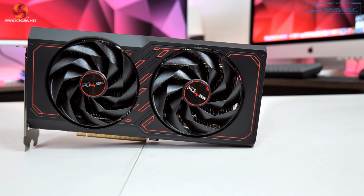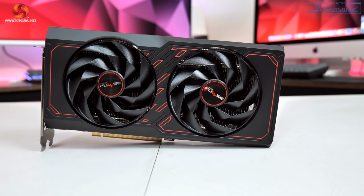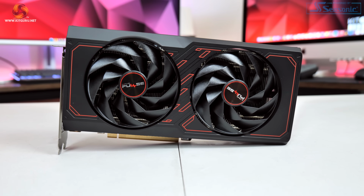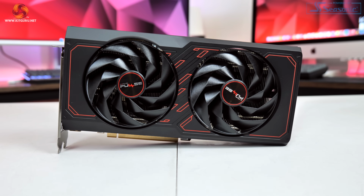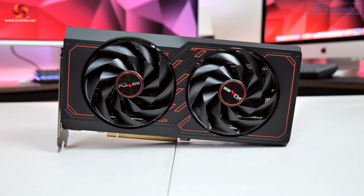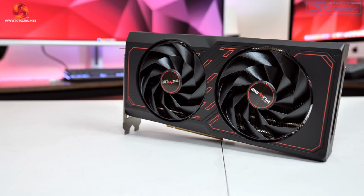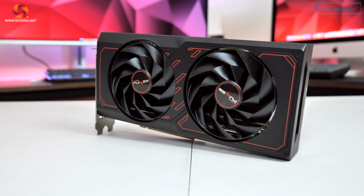Time to hit pause though on all of the benchmark results, and we're going to take a quick look at the Sapphire Pulse card I was sent before assessing its thermal and acoustic performance. To be honest, it does look like every other Sapphire Pulse card I have reviewed over the last year or two. That's not necessarily a bad thing though. The black shroud with its red accents look fine, but it's certainly not what I would call a particularly beautiful card, though I'll be happy to hear from you if you disagree.